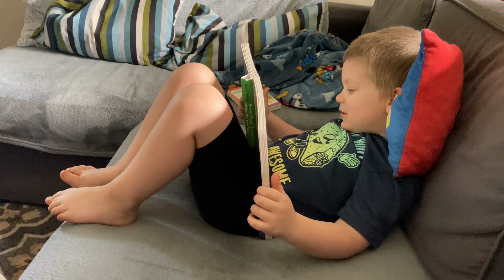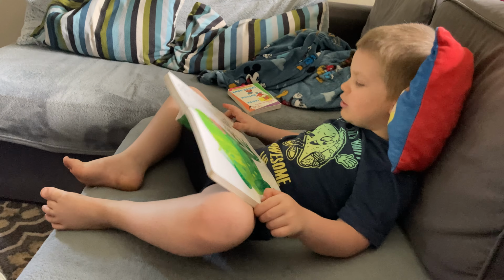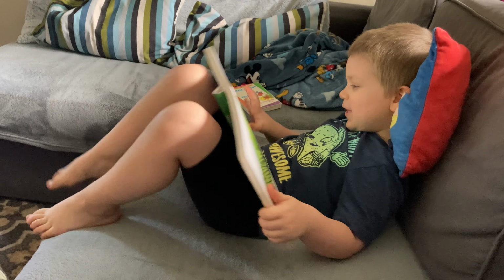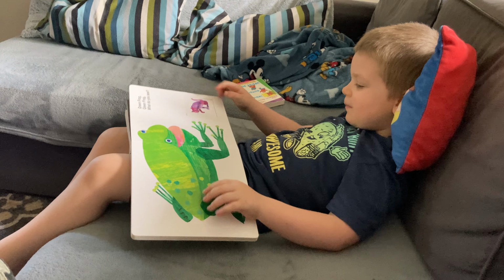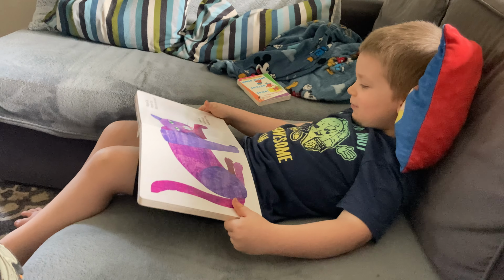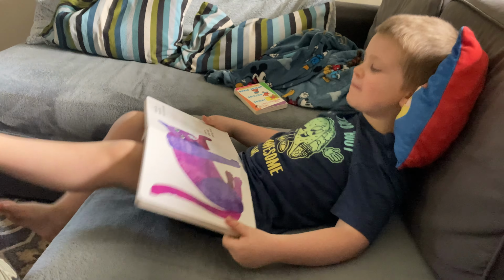Okay. So you read that page? Yes. Green frog, what do you see? I see a purple cat looking at me. So then, what do we do? There's a purple cat. That's a purple cat.